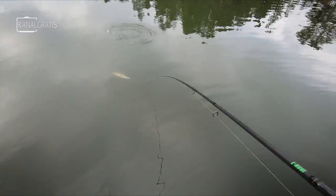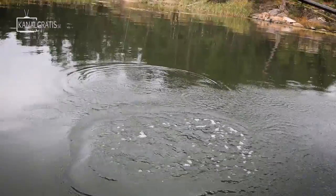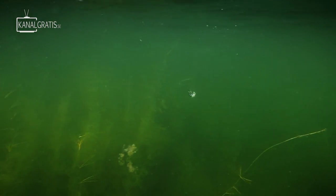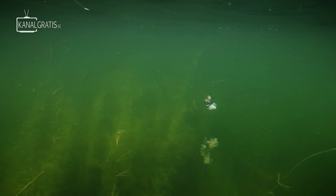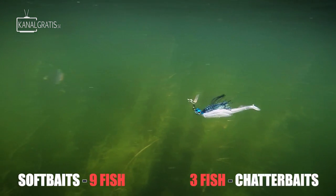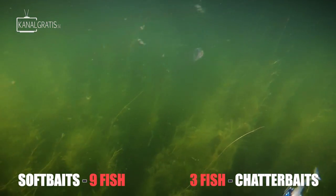Yes, with the chatterbait. There you go. It's a small one. In measurement of the previous. Oh, that one. Quick release. I think that one counts. Yeah, so now we have, was that the second fish on chatterbait? And one pike also. And one pike, yeah. The chatterbait is working itself up.